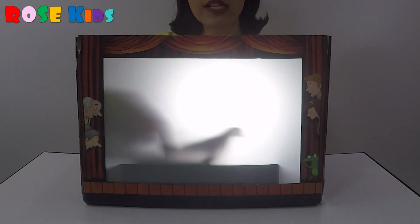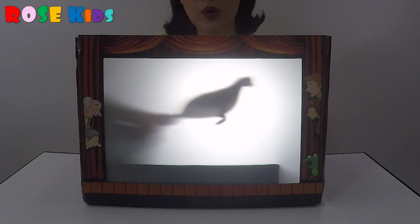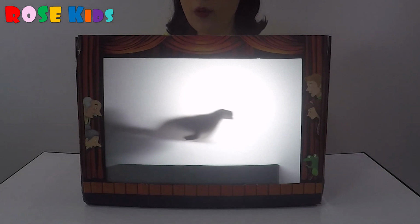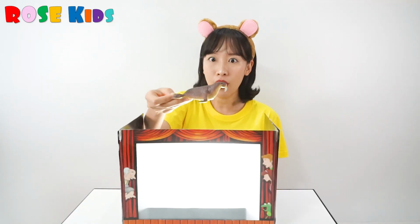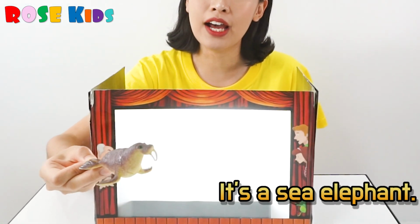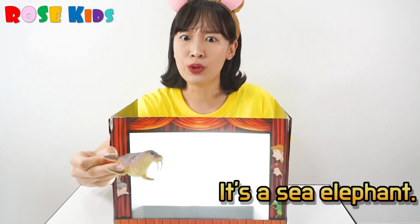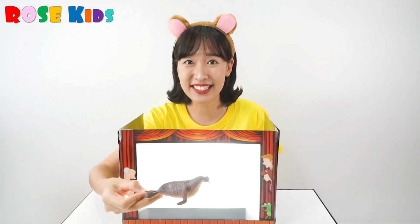Ooh! What's this? What's this animal? I will let you know. It's a sea elephant. Look, it has two teeth. Look, sea elephant.